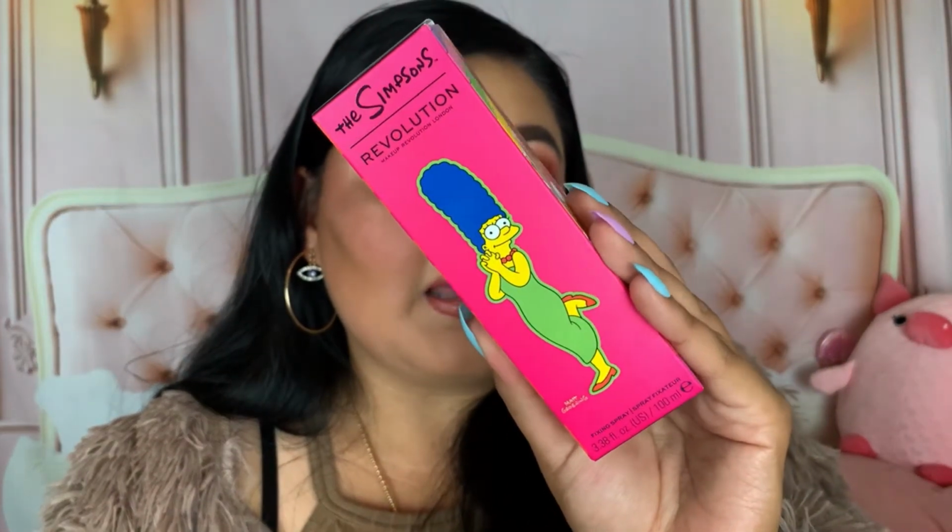Next we have the setting spray. So this is the Simpsons Revolution Fixing Spray. Super cute. It has a picture of Marge on it. I love this packaging. Again, I think they did such a good job.